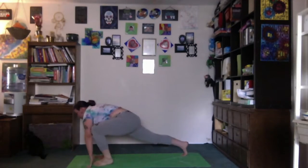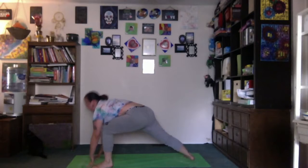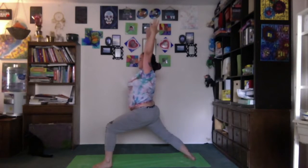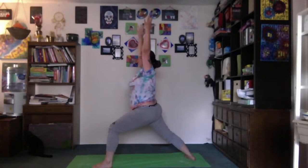Step the left foot forward, either in front or if you have to go a little bit wider than your hands, that's fine. Plant the right foot, come up into warrior one. Always making sure we're hugging baby into us. You're engaging your lower abdominal muscles and into your pelvis. Give yourself and baby the support.